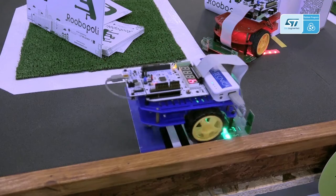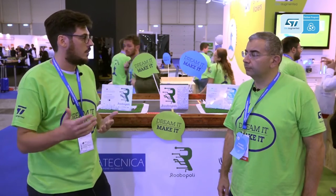The same technologies are used in the real world, and ST provides the same technology to its clients. So a student programming on the ST Nucleo, for example, learns to program with something that he can find in his future, in the real world or in his professional life. So we bind the school world with the job world.